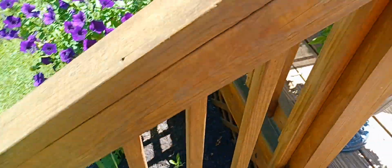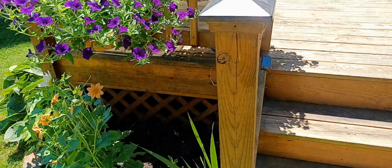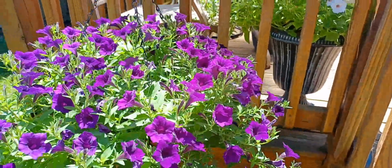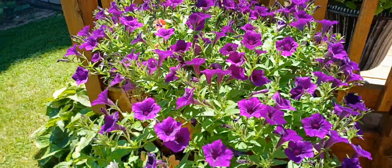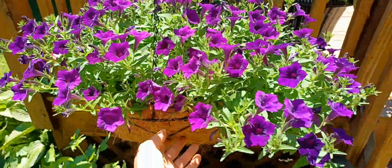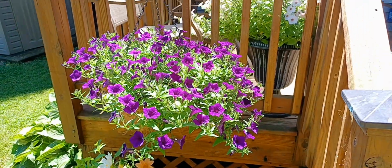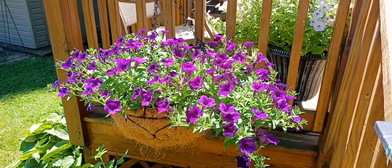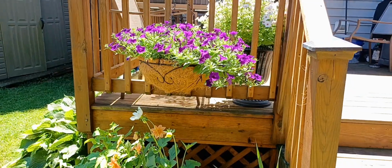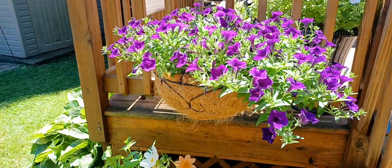So these look so good. They have so many blooms on them. This is the Supertunia Mini Vista Ultramarine. See a couple begonia petals in there, but look how many flowers are on that. So beautiful. And you can see how big it is. It's starting to go over the side of the pot.